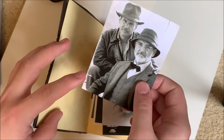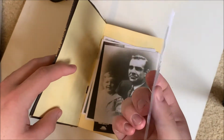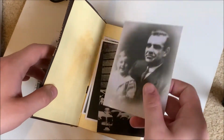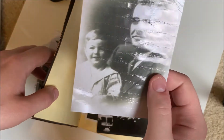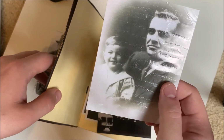Isn't it meant to be ripped? No, of course it isn't, but why? Anyway, yeah, okay. So this was clearly used. The person that said this was not damaged, I don't know if it looks like it is. Don't know if it's deliberate or not, that's the thing.